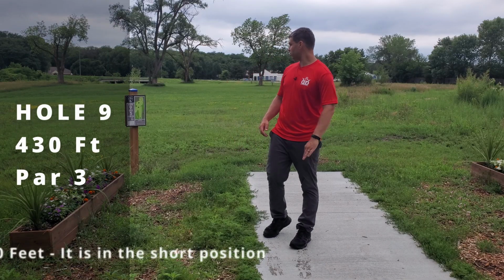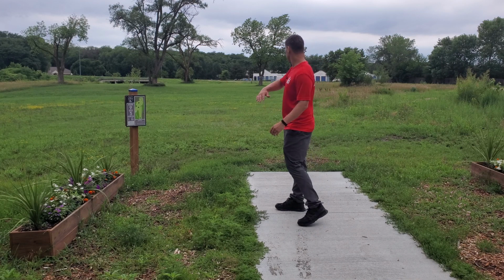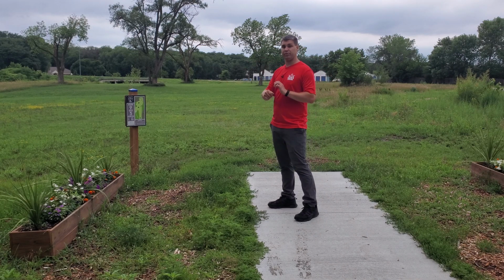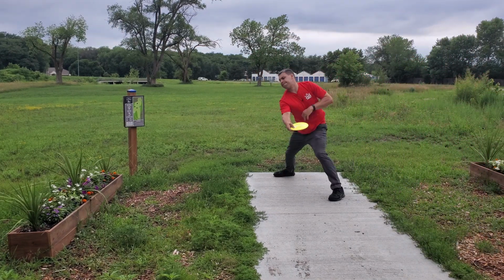All right, hole 9 is a 460-foot par 3. This is super long for me, and there's a mando tree on the right side, so I'm probably just going to lay up in between those trees and then hopefully throw an upshot there to get up and down for a par.